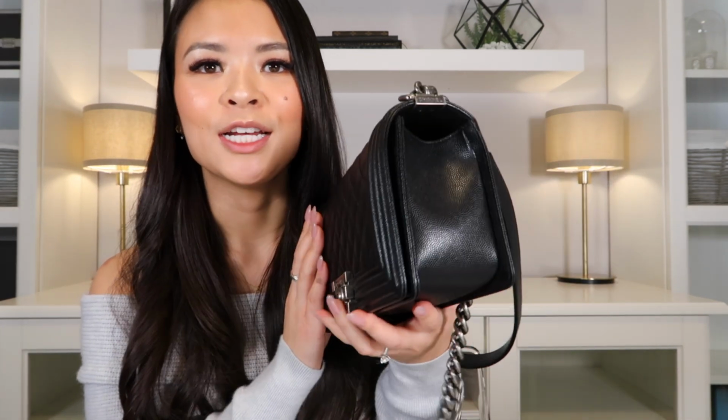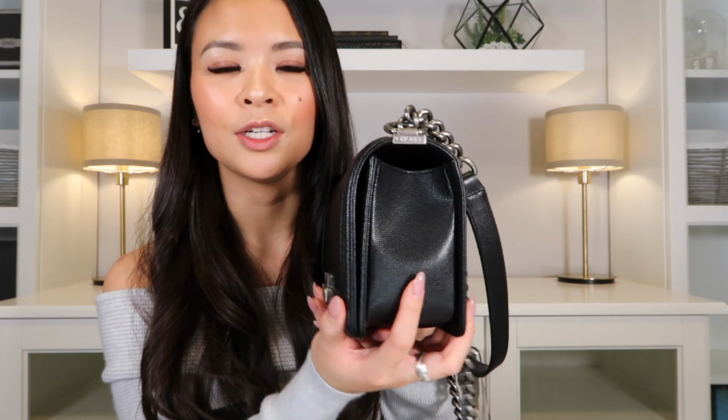I don't like how boxy it is because it is so structured. It's a very structured bag, and it's the fact that it is caviar leather, which means it holds its shape quite well. It is very boxy. It sticks out from my body quite a bit.